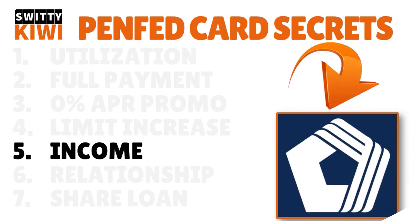I want to talk to you about another hack that always works. That's your income. So the hack works this way. You want to let PenFed know whenever you have an increase in income. Now, I'm not saying if you have like a $25 increase in pay at work, you have to call them all the time. No. You want to be strategic.